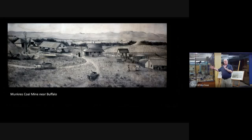Munker's coal mine was a small family operation near where Lake DeSmet is today.